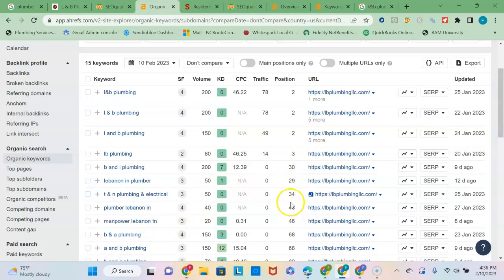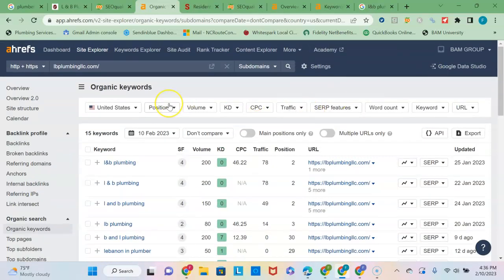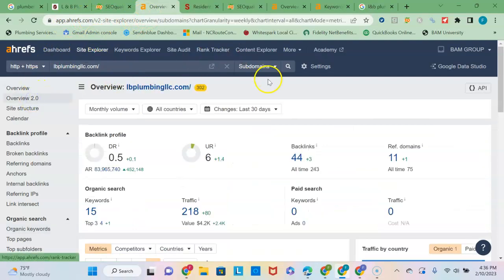You're currently on end of page 2, beginning of page 3, and the end of page 4 for these local buyer intent words over here. This is the number of searches per month in this volume column. So you're going to want to try to rank higher so you can capture some of that volume if you are looking to grow in Lebanon. You can do the same type of analysis on Nashville and probably a lot more search volume that you could participate in if you build the Nashville keyword phrases into your content.